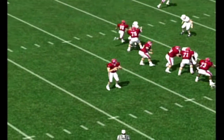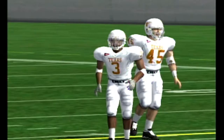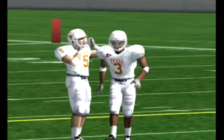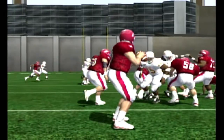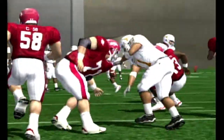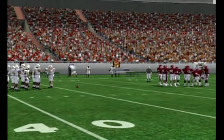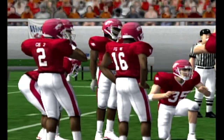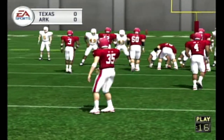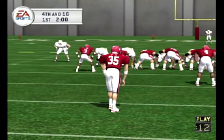Number 20, alone in the backfield. Steps up, looks, he pumps once. And it's knocked away. The defense comes up with a nice play that time on the coverage. Check out the replay on that one. It's fourth down and a long ways to go. Ball on the 47-yard line. And they're ready to punt this one away.